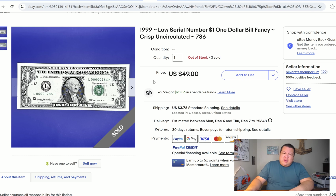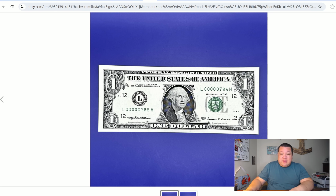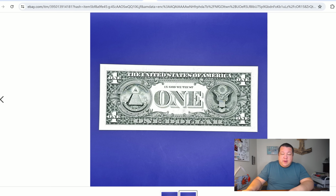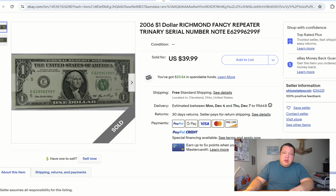So apparently this seller had 3 of these. They're probably all different blocks, but it's serial number 786 on these $1 bills, listed at $19.99. Had 3 of them at one point, sold through all of them at $49 a pop. They're uncirculated, they're beautiful, nice serial number, earlier note from 24 years ago. Good looking note there. 3-digit serial numbers are a good low serial number, still the standard.